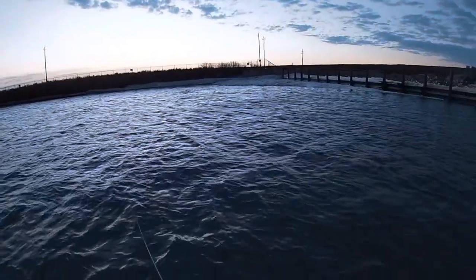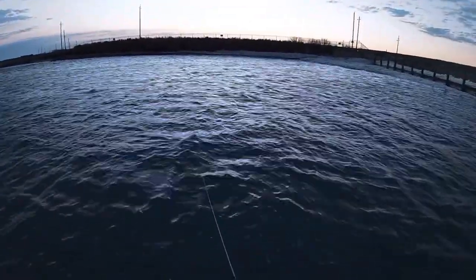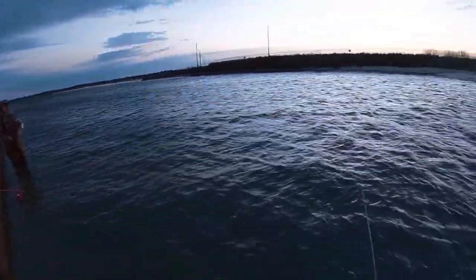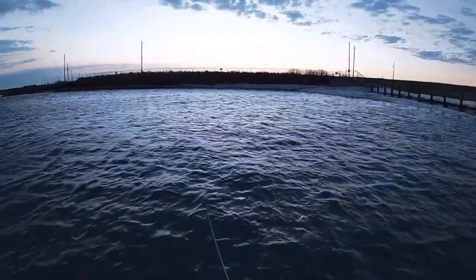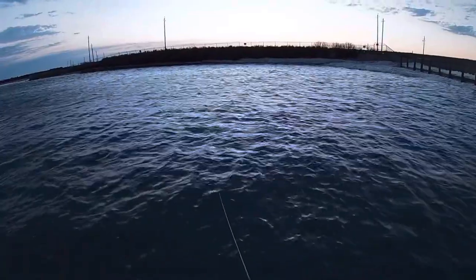Oh, I had a good hit, dude. That was a big trout. That was a trout bite. Yeah. They're right in the center. The flounders were hitting me close, those two bites I had earlier.